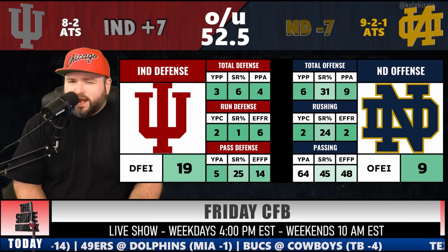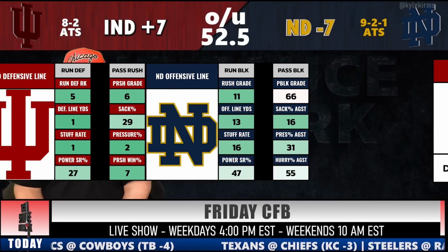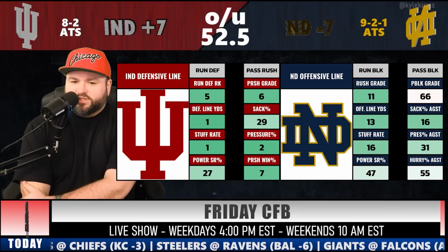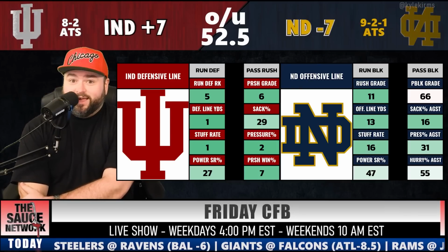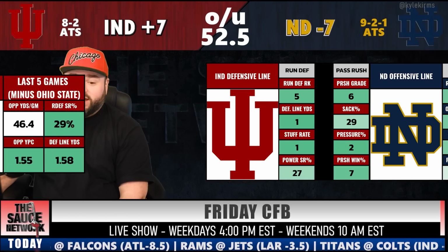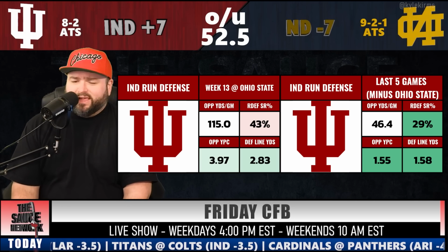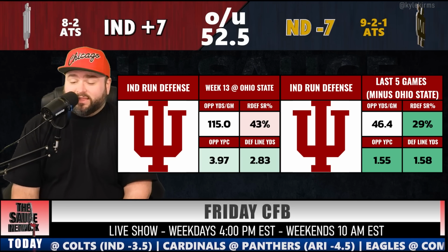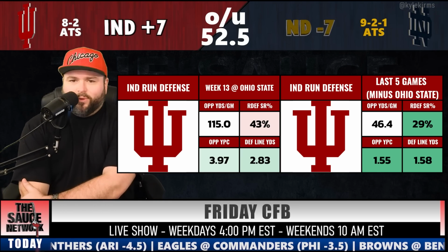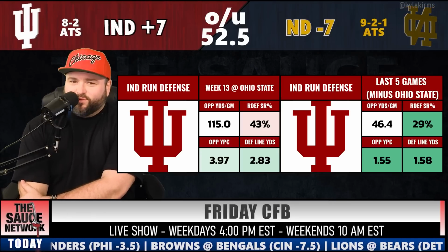We can poke holes in a lot of aspects of this Indiana team. Not the front 7, not against the run. They're that good. Look at the matchup on the line of scrimmage. Notre Dame's offensive line, 13th in line yards, 16th in stuff rate. Indiana, 1st and 1st. Nobody's been able to generate push against this Indiana defensive line, and that includes Ohio State. Ohio State averaged 3.97 yards per carry in that game. They weren't running the ball all over Indiana like that. And if you look at their last 5 games without the Ohio State game in there, they're allowing 1.55 yards per carry. 1.55. Under 47 rushing yards per game.